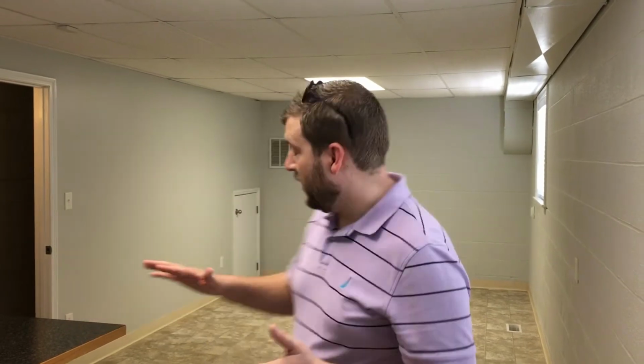So here we're in one of the more interesting parts of the home, as far as I'm concerned. As you can see, there's a large bonus area, and I'd almost call it an in-law suite, except there's only a half bath instead of a full bath.